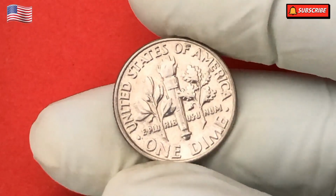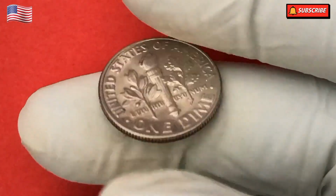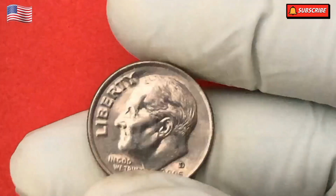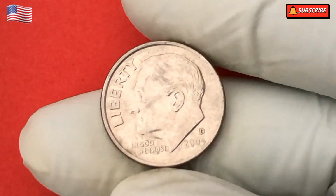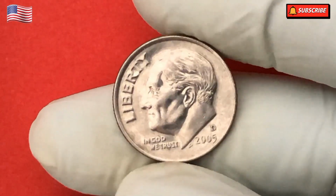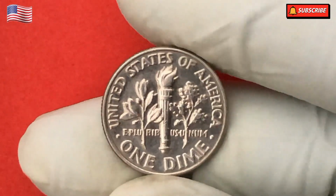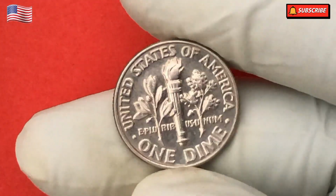Another minting error that can make a 2005 dime worth more than face value is an off-center strike. This happens when the coin is not properly aligned in the press, causing part of the design to be misaligned. In this case, you could have a coin with part of the design missing or shifted to one side, making it a unique and highly collectible piece.